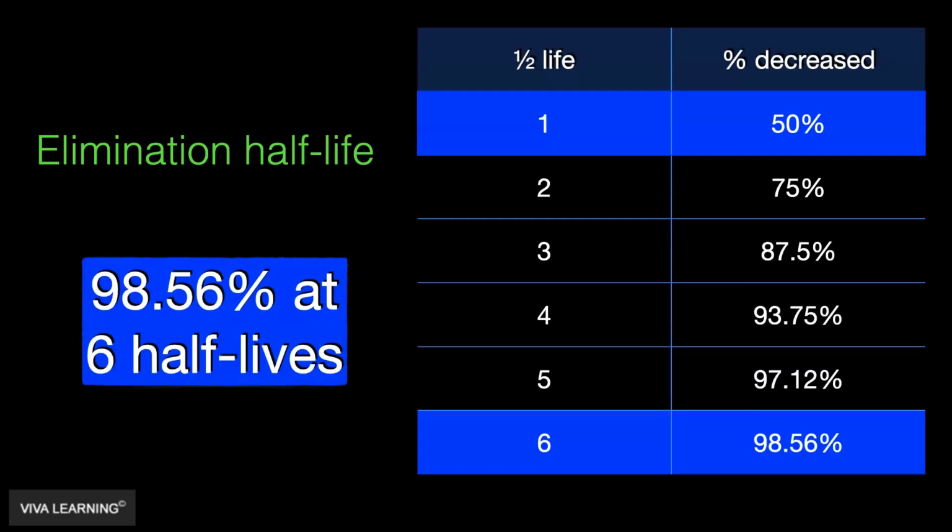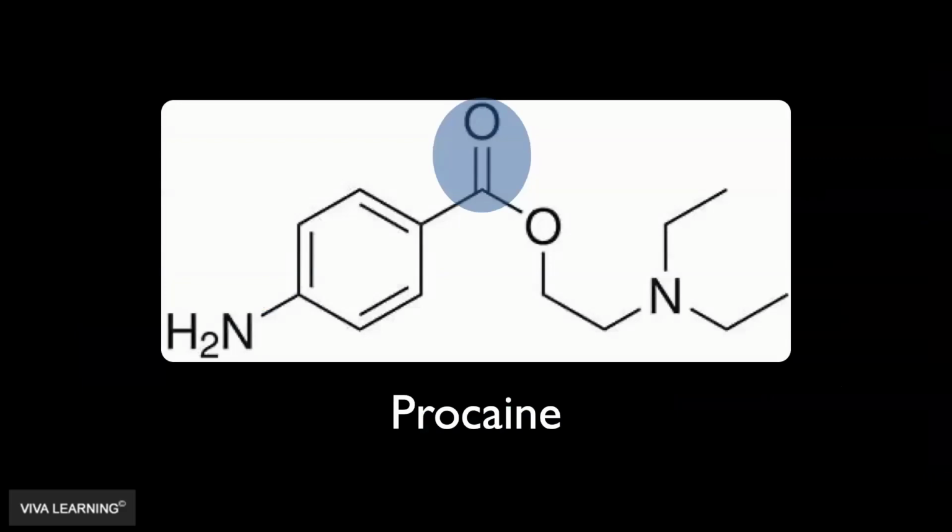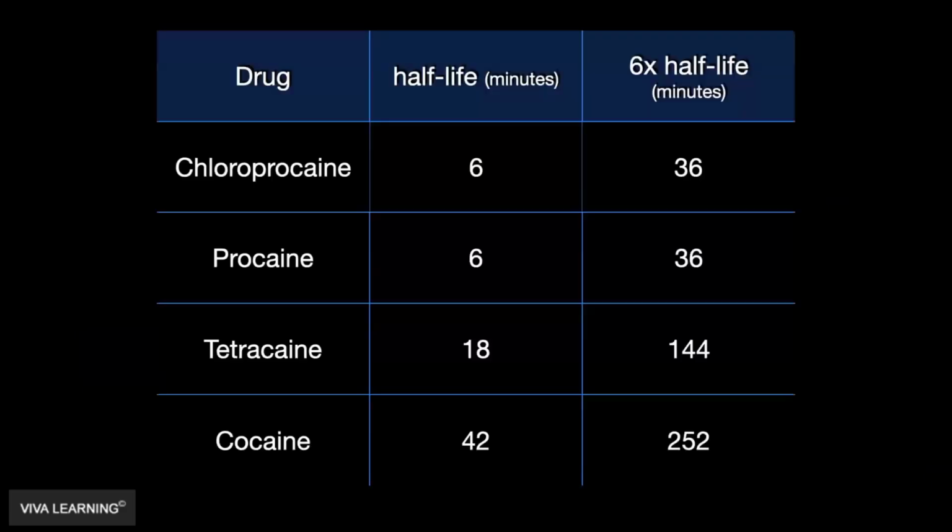So on the right-hand side of the slide, in one half-life, blood levels decreased by 50%. In two half-lives, it's gone down by 75%. We say that a drug is gone from your system, the cardiovascular system, in 6 times its half-life. At that point in time, blood levels decreased by 98.5%.